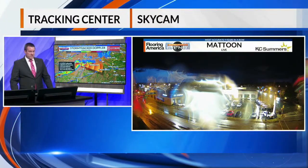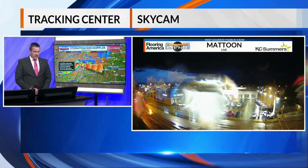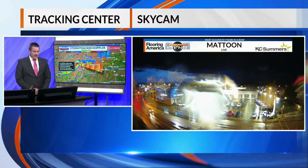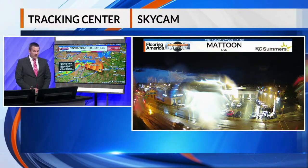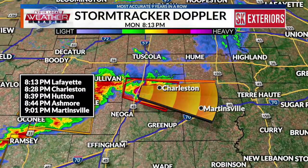Cities that would be impacted by this warning would be Lafayette at 8:13, Charleston potentially 8:28, Hutton at 8:39, Ashmore at 8:44, and then 9:01 in Martinsville. Just keep an eye on things here as we go down the line with these storms, as it still continues to move off to the east at around 30 to 35 miles an hour.